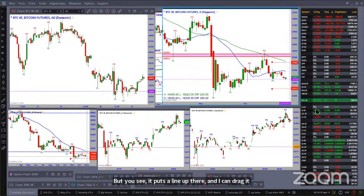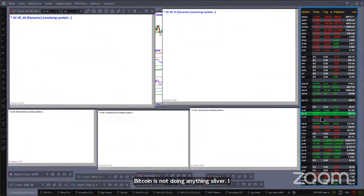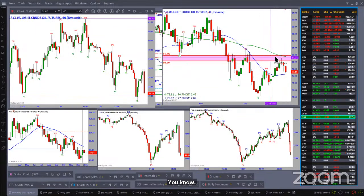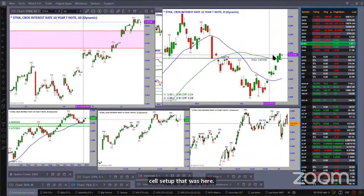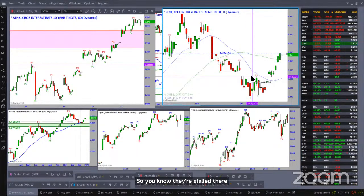All right, Bitcoin's not doing anything. Silver, nothing. Markets are just going sideways. Oil's coming in a little bit from the sell setup that was here. And interest rates popped up. They're into some resistance here, so they're stalled there. And so we go into today pretty much like it was the last couple of days. We'll see if things start moving one way or the other.